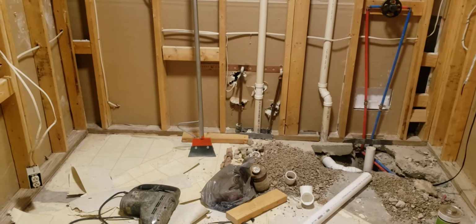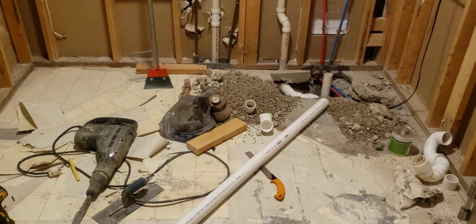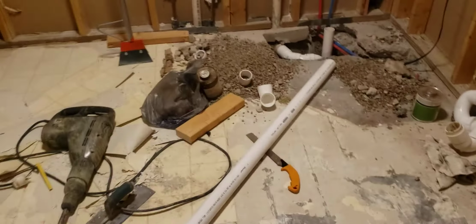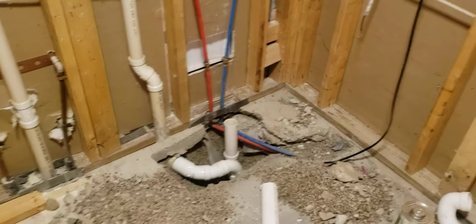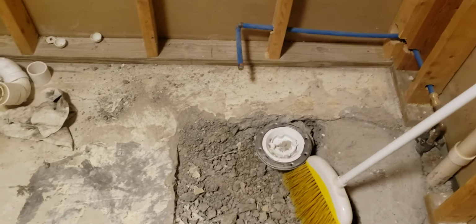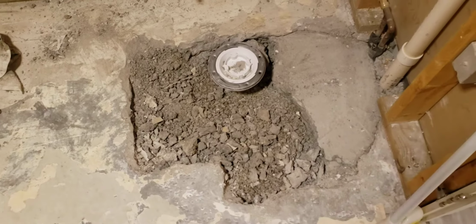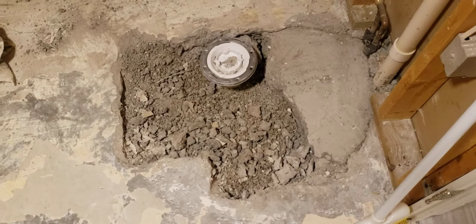Just a quick update here on the bathroom. As you can see, we have not made a whole lot of progress since the last few videos. So what we're dealing with right now is the plumber that I had. Surprise, surprise. We had to redo all his stuff. He had originally put this in the wrong location. He moved it, but when he redid the concrete, he did a terrible job, had it way too high and not level.